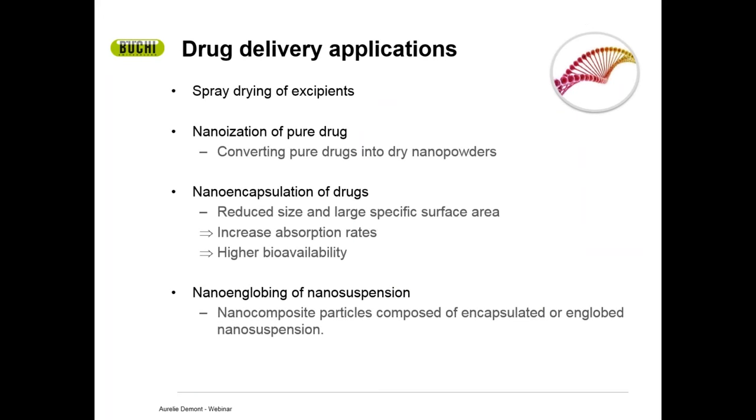But then the main sector of application of the Nano Spray Dryer B90 remains drug delivery and pharmaceutical applications. In this sector, there are a few applications that can be spread into four main categories. So we could use it to spray dry excipient. We could use it to spray dry pure drug and convert it into dry nano powder. Or we could use it to do nano encapsulation of drug in order to reduce the size of the particle, to increase the specific surface area, and therefore to increase the absorption rate and give the drug a higher bioavailability.